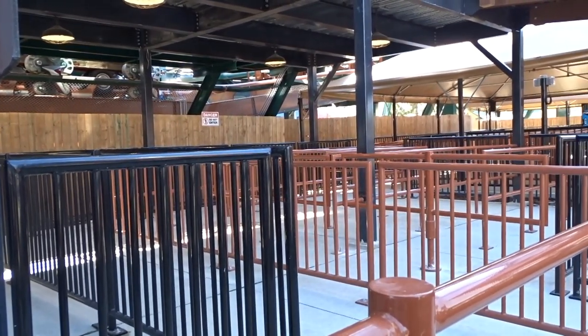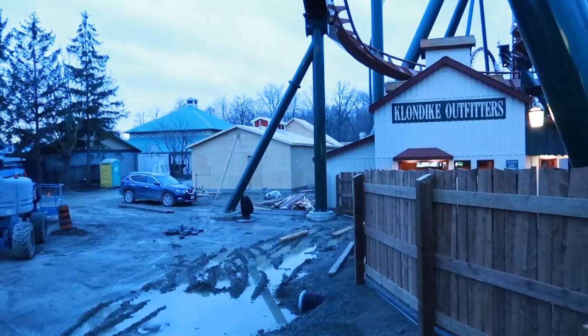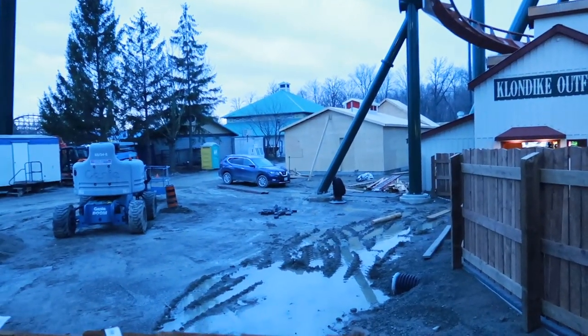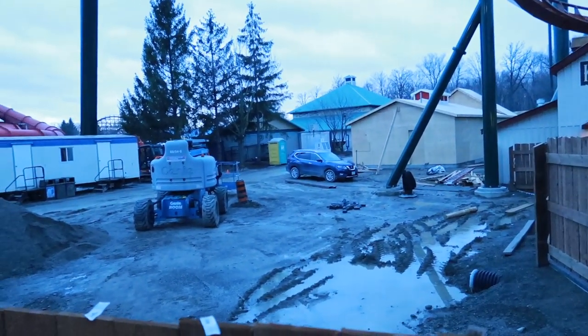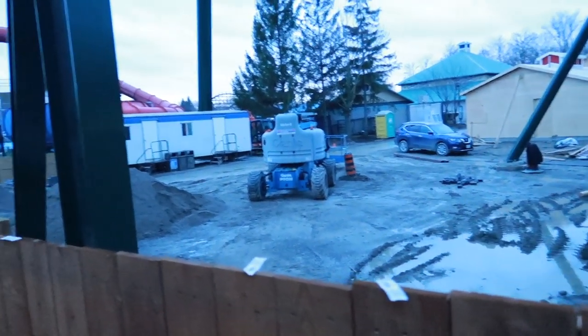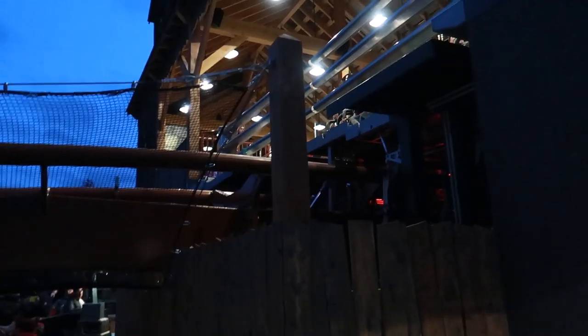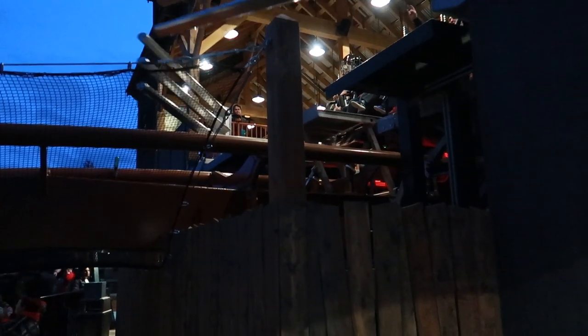As you are seeing on the screen, we are showcasing some of the theming surrounding Yukon Striker. A lot of you know that Frontier Canada and the theming around Yukon Striker isn't done. From what we gathered from interviews with park officials, construction fell a little bit far behind due to weather. Nothing more, just weather. It was a really rainy and cold month, so things fell far behind.